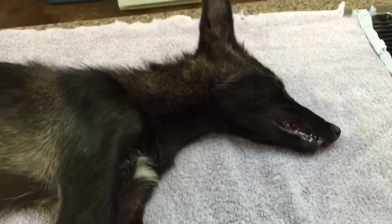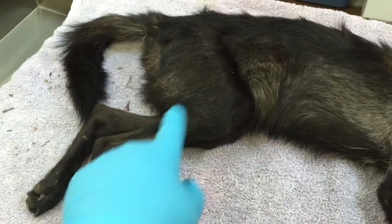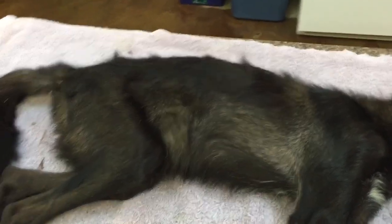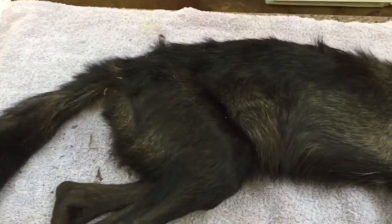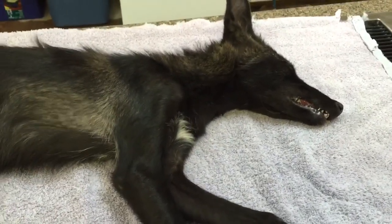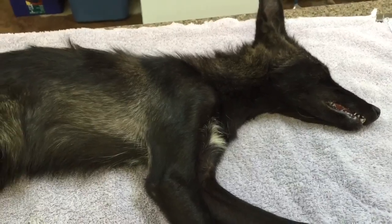All right, that's it. Black-faced coyote. Oh, this guy was hit by a car most likely. He has no conscious proprioception in the back, so somewhere between here and here, he probably has a broken spine. Tail's also flaccid, so we're going to put this guy down. We did give him the benefit of the doubt, but that's a hard injury to come back from, especially for a wild animal. All right, that's it for now.